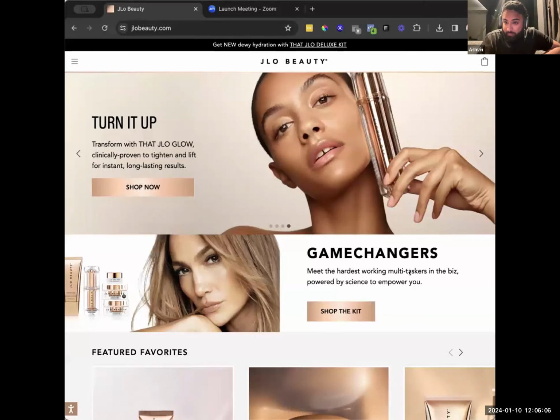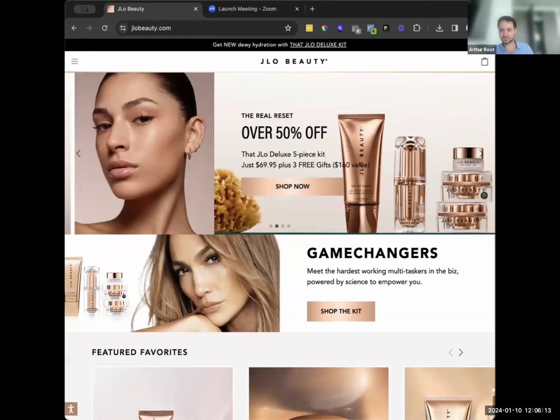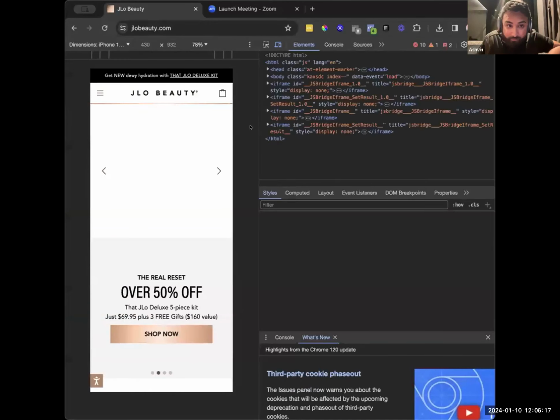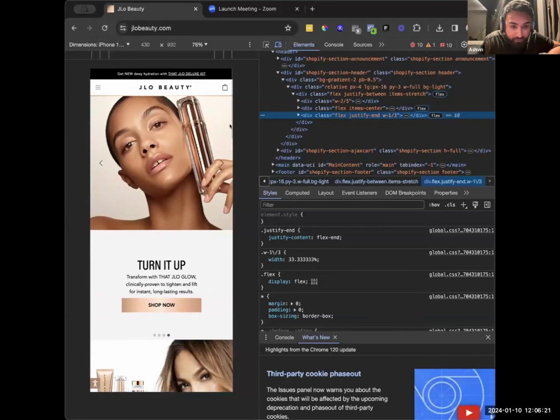So Arthur, I guess just take it away. Go for it. All right, cool. 90 seconds. All right, well, I'm going to first toss this into mobile. Does this look good for everybody? Is this okay? Yep. You can all see it.